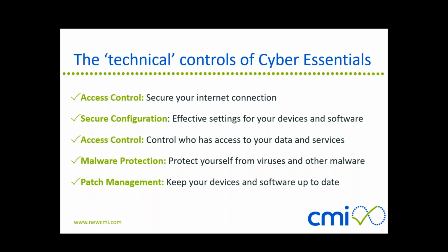And properly managed. Secure configuration across all of your IT devices, and whether that's desktops, PCs, firewalls, servers, whatever that device may be, the hardware, but also the software. So that's really about making sure you have got effective settings. So making sure that things like the default passwords have been changed, that the device is configured appropriately and correctly for the job it's trying to do with the risks that you face as an organization.